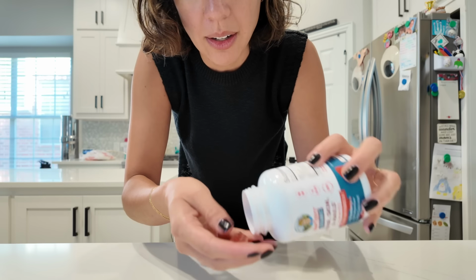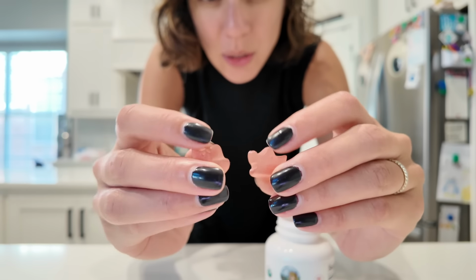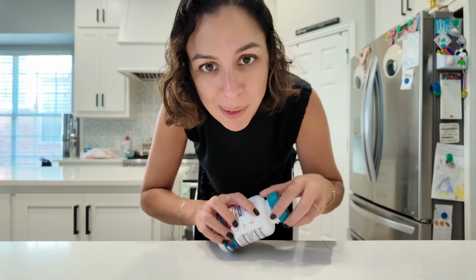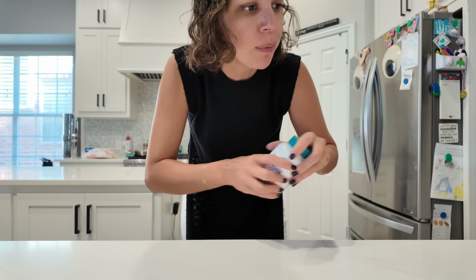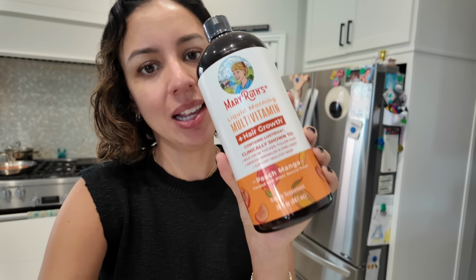So these are the hair, skin, and nail gummies. Look how cute. They're little stars. What, you don't put 2 gummies in your mouth at the same time? No? So this product's pretty cool. The flavor, peach mango, I mean, that sounds awesome.